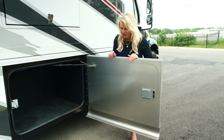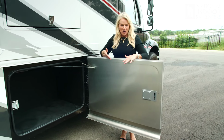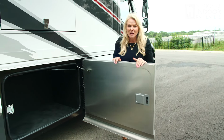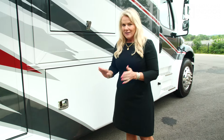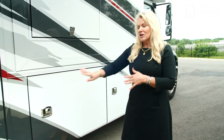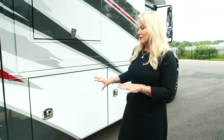I need to get stronger. I can put all my weight on that door and it doesn't drop at all. So strong, and they're super lightweight and you don't have to slam them. Look at this, they have a little spring motion and they shut on their own. Save your shoulders. You're going to love it, but I just love that they're nice and strong.